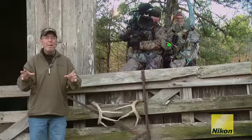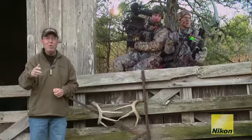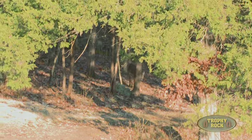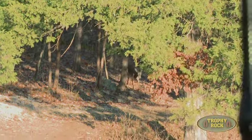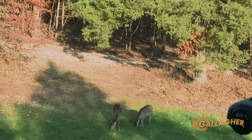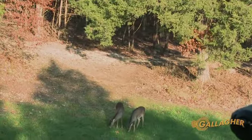At 9 o'clock, the plan appears to be working because another group of three deer are headed towards the plot. Three of them. Two of the deer enter the plot, but the third is up in the wood line, cautiously watching the field. Big does.